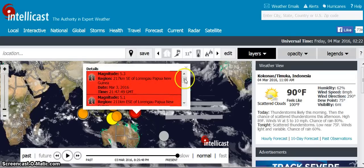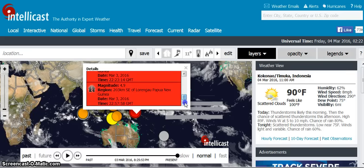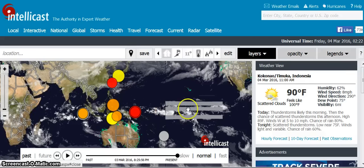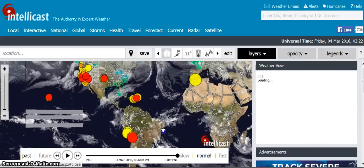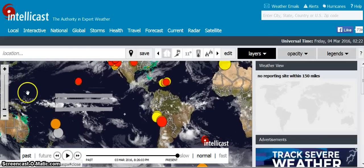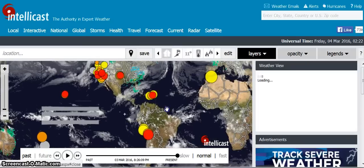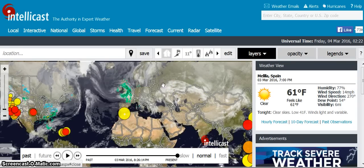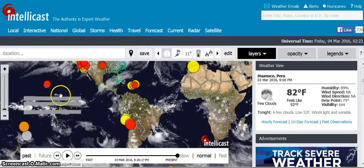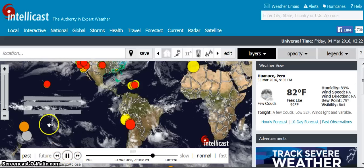This here is what's showing up near Papua New Guinea. Oddly enough, the way this is set up, I can't go that way. I have to go this way, and then it won't show me the ones that are over here. I know that's ridiculous, but this is 5.0, but this doesn't show for a long time. So it's some kind of energy burst. It doesn't last really long.